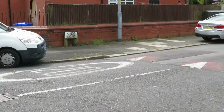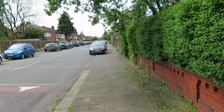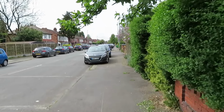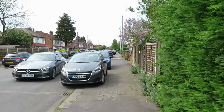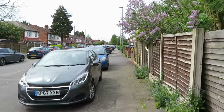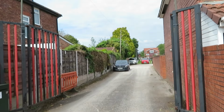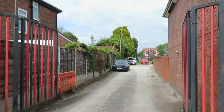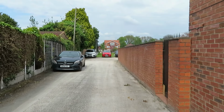This is King's Road, and the ground is down here on the right, because I've driven past it once. I tried to park in there, but there wasn't room, so I've had to park away from the ground and walk back. Enter through the terraced houses, reminiscent of Luton Town. This is the ground down here.